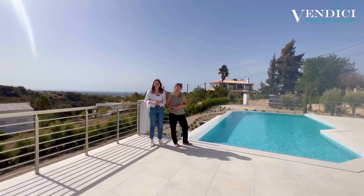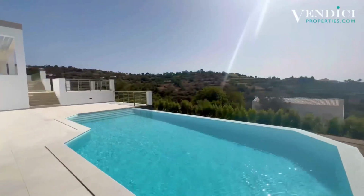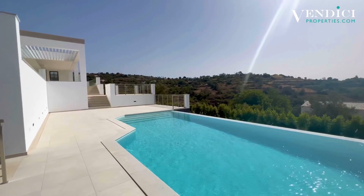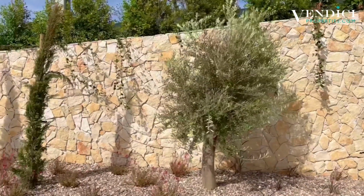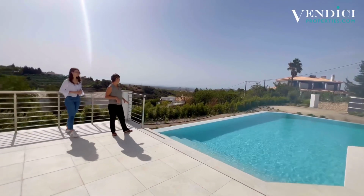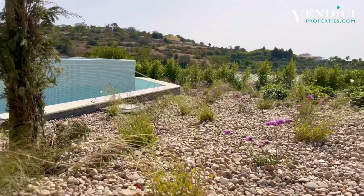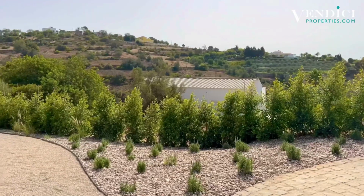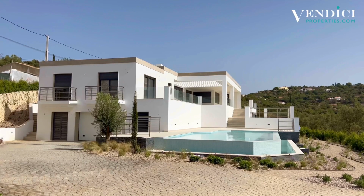So last but not least, we're ending at the pool. It's a gorgeous overflow pool. It's heated, and you have so much space around it for sunbeds, umbrellas, table and chairs, and you can enjoy the beautiful landscape garden recently installed by Jardin Vista, so you know it's excellent quality. It's just so beautiful. The hedging's just gone in, as you can see. It's quite young, but this will grow up to be quite a thick bushy hedge, which will add more privacy as well.